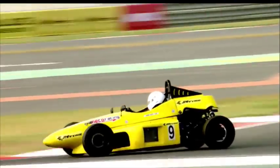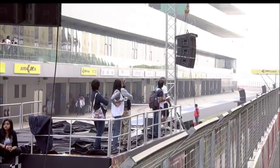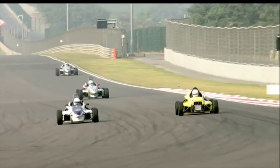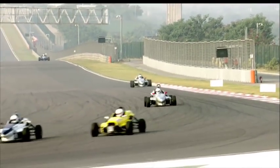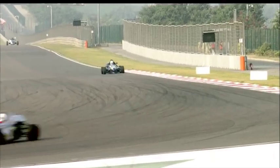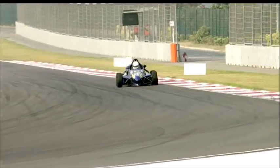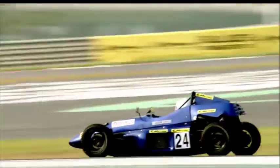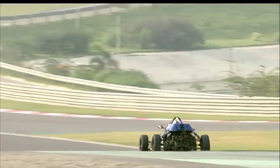Some of the back marker strugglers go by. Ashwin Datta there in the mid pack in car number 9. So it's now staggered out. The race leaders well and truly ahead, and then you've got the cars that are right at the back of the pack. Kevin Pereira in car number 24 going by.